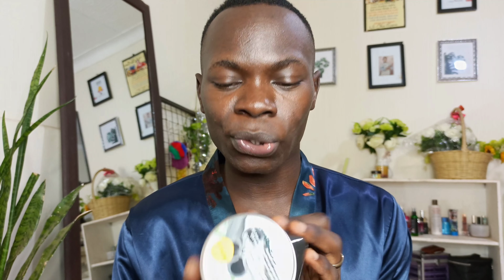Most of the time, I recommend that you use scrub once a week. If possible, please use scrub once a week, because when you use it too frequently, it can end up damaging your pores instead of rejuvenating and helping you get rid of dead skin or dead cells around your face. So please use this once a week.